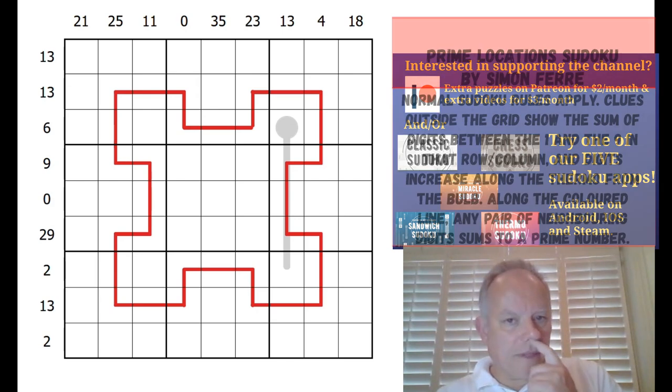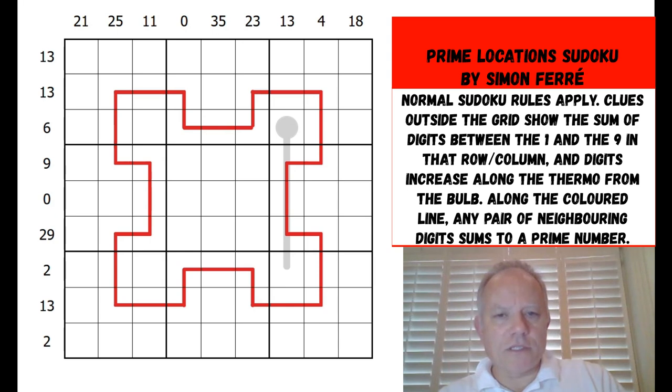So, what's going on in this puzzle? Well, the prime locations refers to the red line. On the red line, every two connected cells add up to a prime number. So, not just in separate pairs, but any two that are next to each other add up to a prime number. Then apart from that, we have sandwich clues outside the puzzle, which show the sum of the digits between the 1 and the 9 in that row or column. So for instance, in this column, the digits between the 1 and the 9, wherever they appear, add up to 4. And one thermometer, which must increase from the bulb to the end.